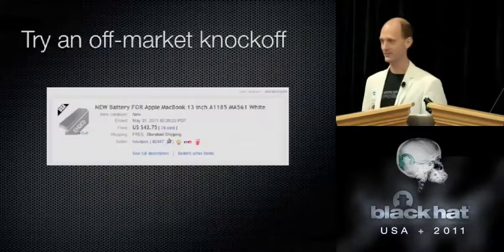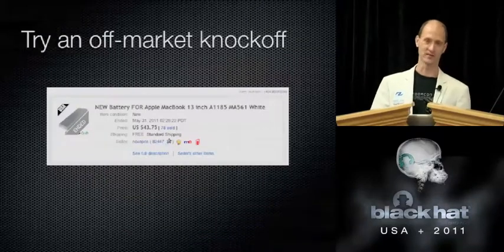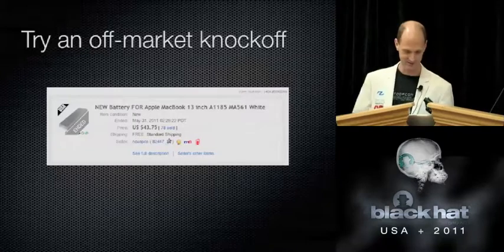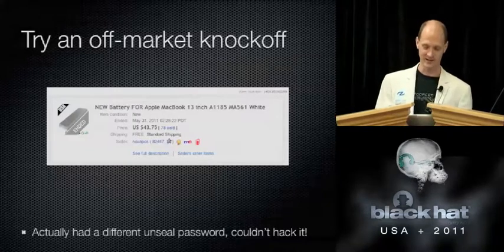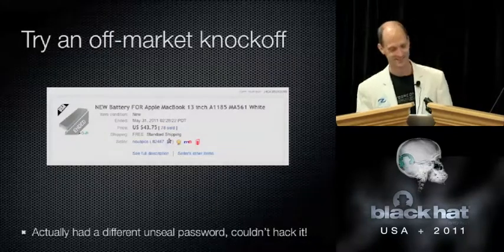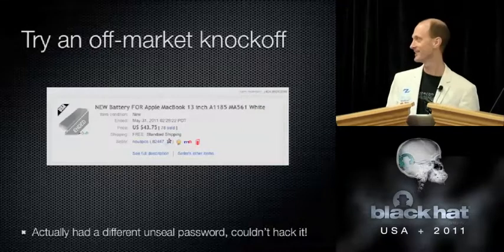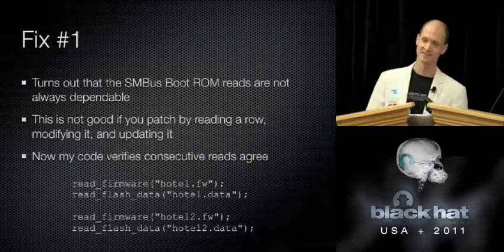I was like, well, I can't afford $130 every time I screw up, because I screw up a lot. So I'm going to go for one of these off-market brands because they're only $40. I can afford that. So I ordered one of those, and they changed the unseal password. I couldn't hack it, so it didn't do me any good. I had to go back to Apple to get theirs since they didn't secure theirs.